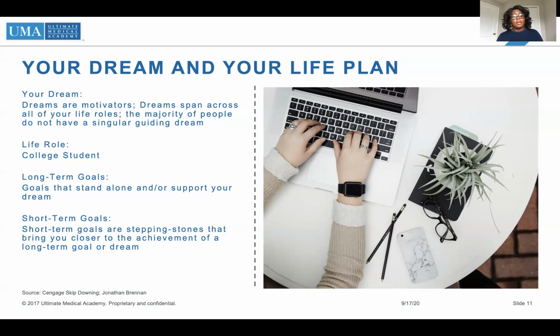So, say for example, your life role is a college student. You're currently in college, and you have long-term goals that stand alone or support your dream, while short-term goals are stepping stones that bring you closer to the achievement of a long-term goal or dream. So your long-term goal can be, I want to get my degree at UMA, but your short-term goals are, I'm going to complete my assignments on time. I'm going to go to the tutor's office if I need help. I'm going to connect with my teacher regularly. I'm going to connect with my advisor. I'm going to make sure I get adequate sleep. I'm going to manage my time. All those pieces represent short-term goals to help you reach that long-term goal, which is achieving your degree.